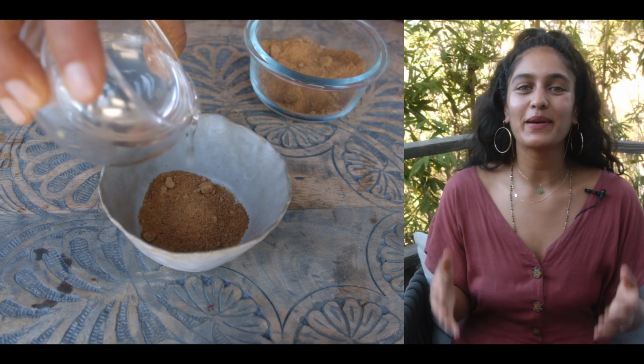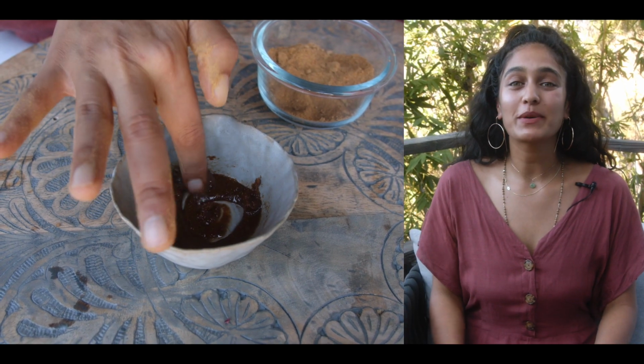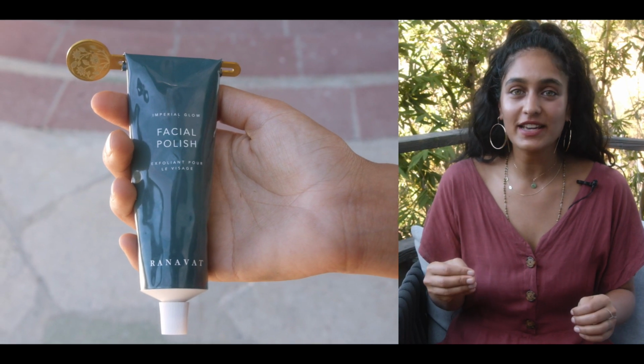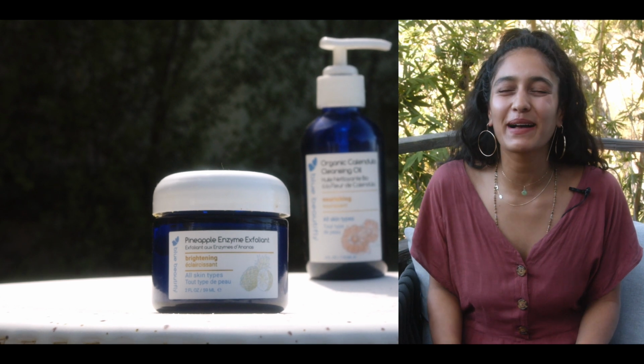So my go-to is usually oil mixed with some sugar. I find it works really well for my skin. But if you want some brands that I have also used, I absolutely love Renavert's face polish and Blue Beautifly's pineapple enzyme exfoliant. It smells incredible.